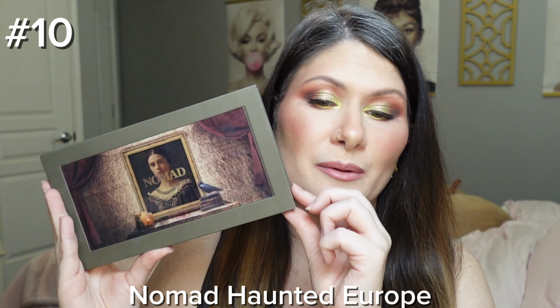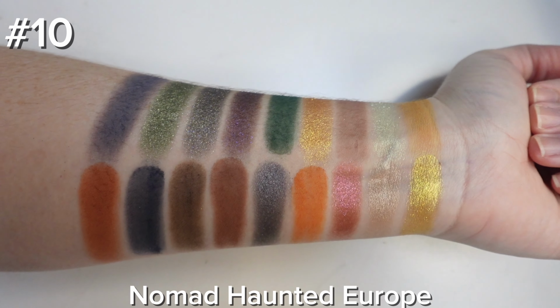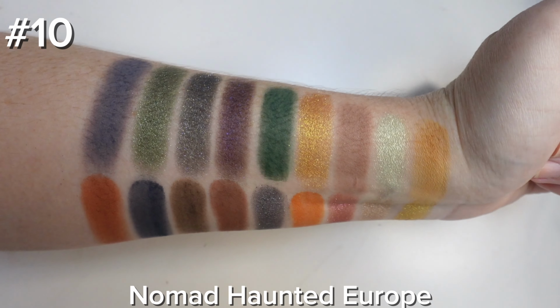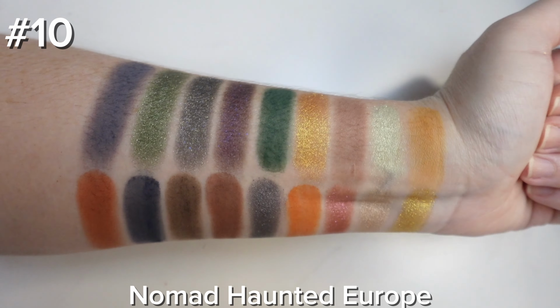I think it is so beautiful. I love the tones, I love the depth, I love the pops of color with a little bit of neutral in here. This is a very pretty color story, and I'm so happy to have it. As far as the matte formula in here goes, this is a really nice matte formula. It's not nearly as good as what we have seen from Nomad recently, but I don't have any issues as far as performance goes with this one.